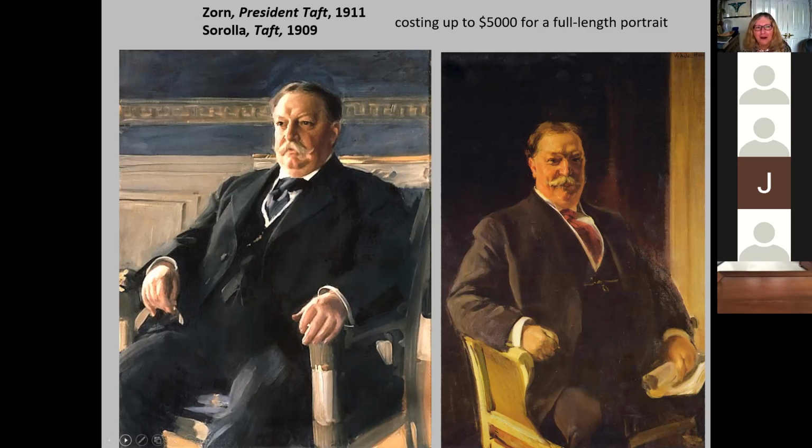President Taft, who you're looking at here on the left, is by Zorn, and the one on the right in brown, or more brownish hues, is by Sorolla. And he made a fortune in America, charging as much as $5,000 for a full-length portrait.